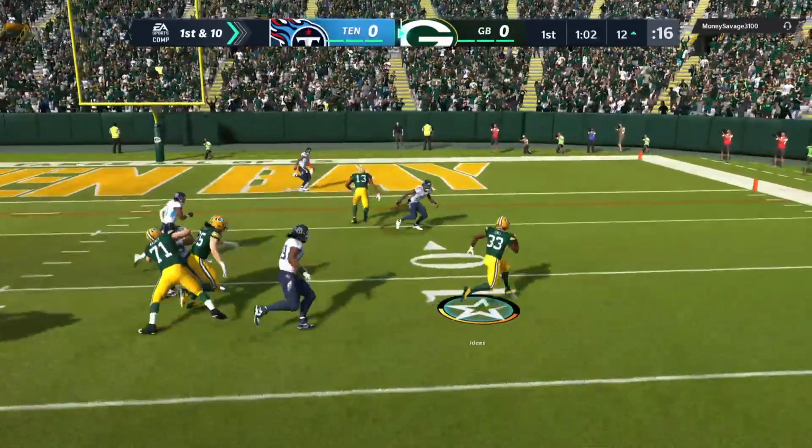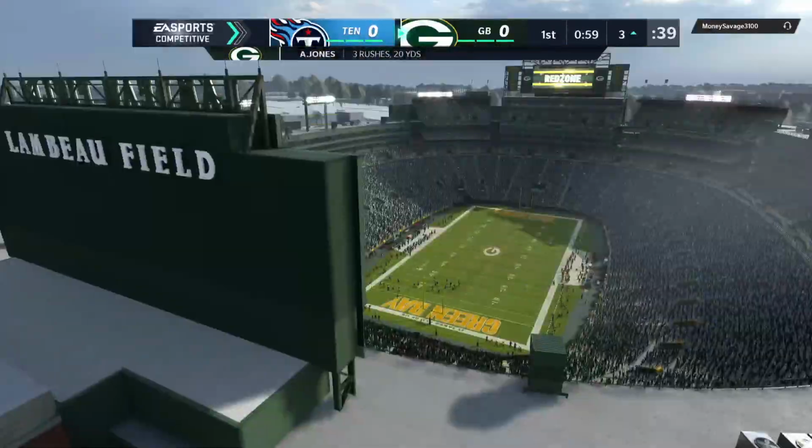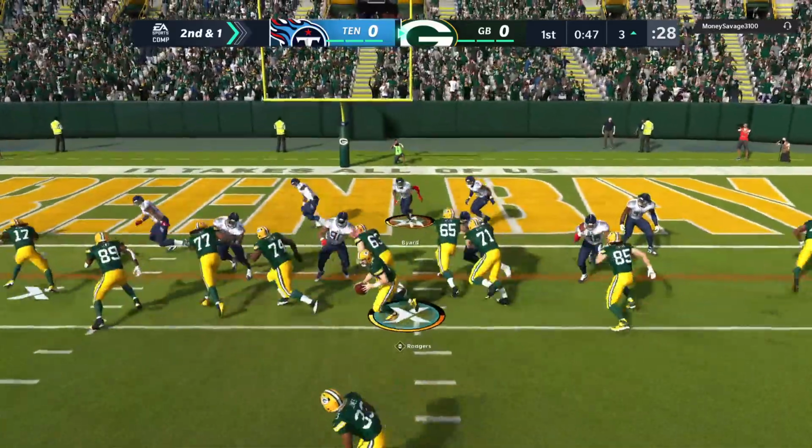Rodgers with a give. It's Aaron Jones. And this will leave him a yard short. Nice pickup of 9 yards on first down. Malcolm Butler on the tackle.